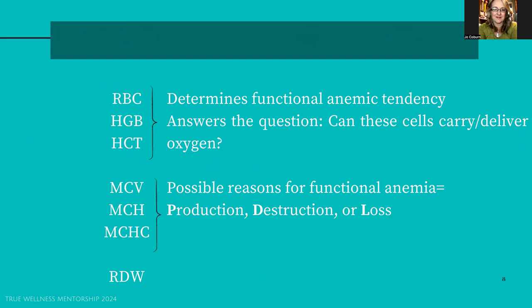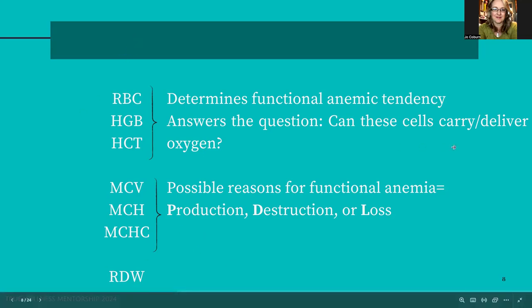So the first two, the RBC, the hemoglobin, and the hematocrit, determine functional anemia tendency. It answers the question, can these red blood cells carry and deliver oxygen? The MCV, the MCH, and the MCHC are going to shed light on the possible reasons for that anemic tendency. And if you've followed Brian Walsh at all, he does a lot of blood chemistry, but he talks about, are they being produced? Are they being destroyed? Or is there a loss somewhere? And you're going to be able to determine that based on these three markers. And then the RDW we just covered.